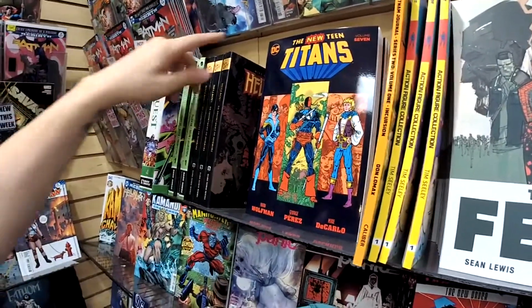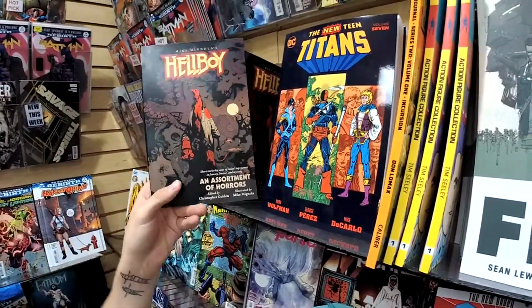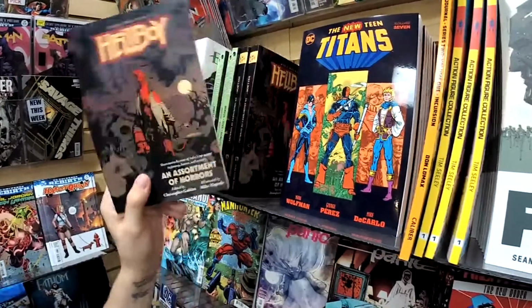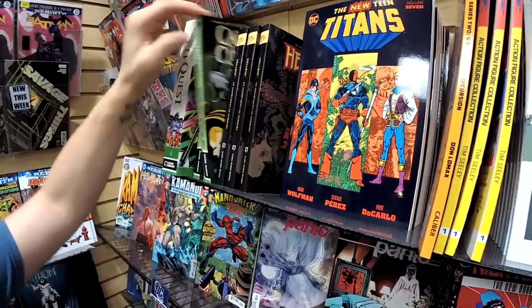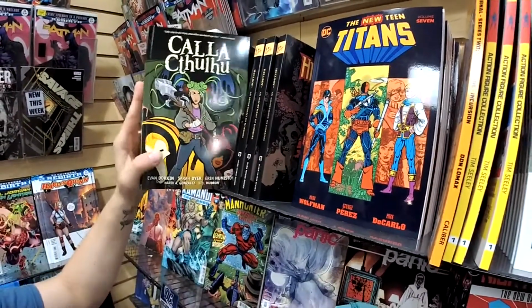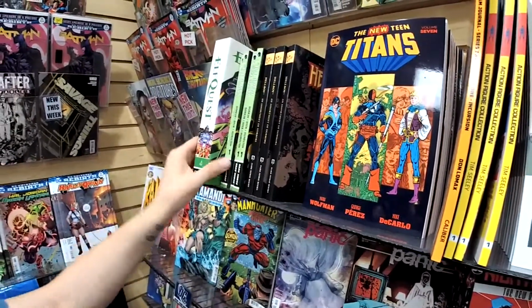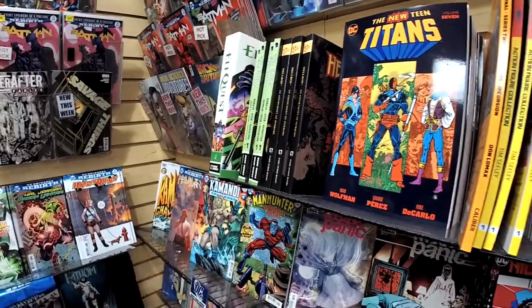Check out that book. Then we have a new Hellboy book. Really great. Of course, he was also just announced for Injustice 2. What a world we live in. So you want Hellboy, read Hellboy. Awesome. And then we have Call of Cthulhu, which is my favorite name for like anything this week. This is a great name. Call of Cthulhu. What a fun pun. And then we've got ElfQuest Volume 4, the complete collection. Some really cool stuff there.